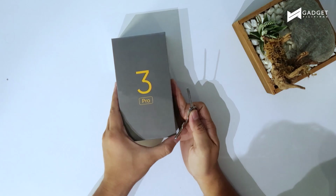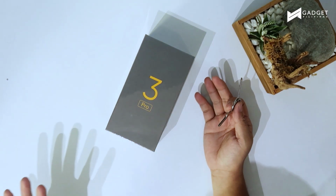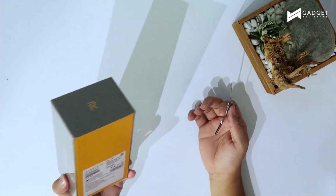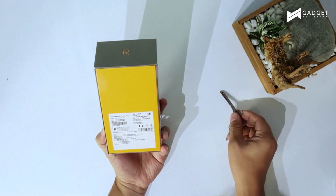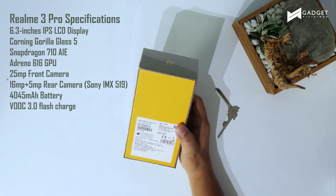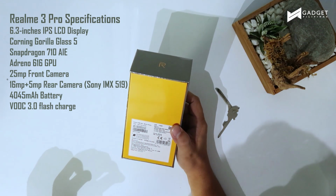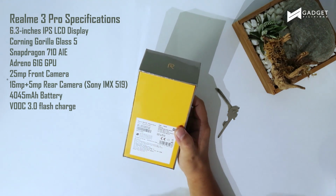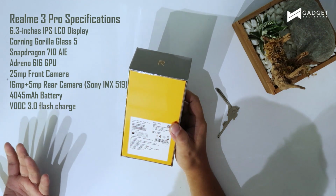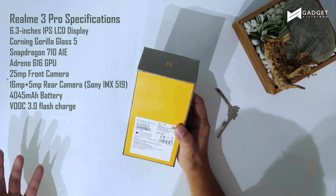Alright, so let's now unbox the Realme 3 Pro. Now, as you can see right here, this is the box. It's nothing too different from the Realme 3, apart from the fact that there is a Pro at the bottom of the 3. So, it says here, because I don't know much about Realme 3 Pro, to be honest with you, apart from the fact that it is more powerful than the Realme 3. It says here it has 6 GB of RAM, 128 GB of storage. Pretty cool. And then it supports pretty much all of the networks that are compatible in the Philippines. And that's pretty much it.